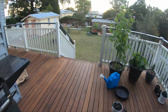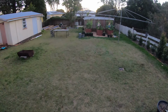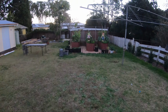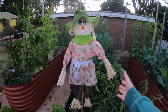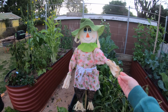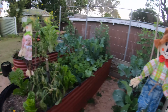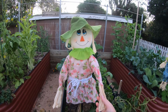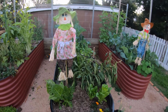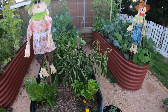So I just came outside to check out the garden. Actually, not to check out the garden, to see these awesome gifts that I got given for my birthday today. Look! I have a Mr. and a Mrs. Scarecrow. I think they look so cool. We just put them in the garden now before we head out to dinner with my parents.